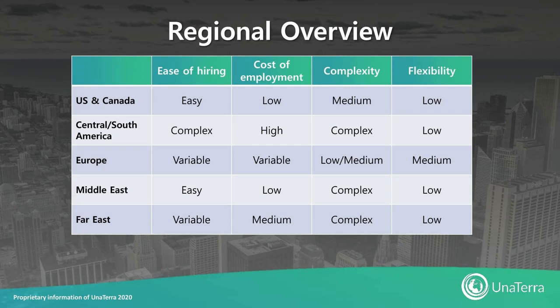So the US and Canada, in terms of ease of hiring, it is easy. Offer letters, employment contracts, generally straightforward, and there are few barriers to physically onboarding the employees. Cost of employment is low because social costs are low, although wider supplementary benefits can be quite expensive, typically medical insurance. But the actual fundamental cost of employment, so salary plus mandatory social costs, is low in the US and Canada.